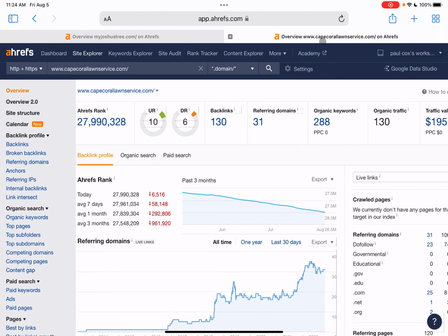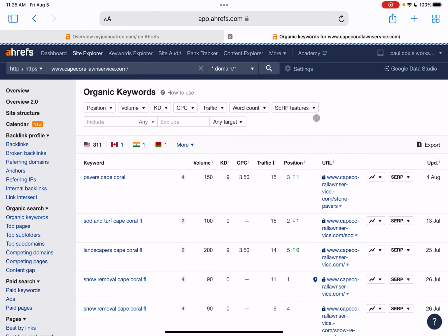And then if we take a look real quick at this Cape Coral Lawn Service, we can see that their UR and DR are not really too much better than yours. They have a lot fewer backlinks coming from fewer referring domains, but they are being shown for 288 organic keywords. So if we jump in there real quick, we see pavers, Cape Coral, 150. This 150 volume right here is how many people are actually looking up this keyword every month. So you start adding all those up, and that is a ton of volume that you're going to get every month, because they have all that content and all the keywords in that content on their webpage, and that's helping them be found in the Google search results, and that's why they're jumping up there.